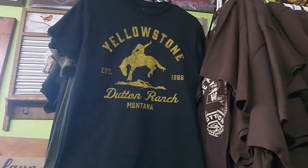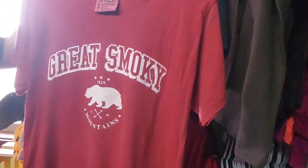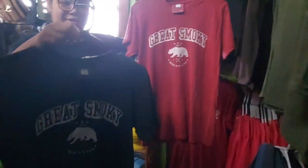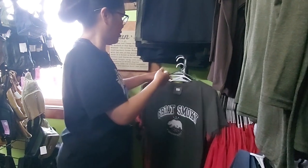And if you're into Yellowstone, we got a complete selection of Yellowstones. I like this in my size. Those are nice. And then they have it in black. What other colors? It looks like it's a burgundy and a black.